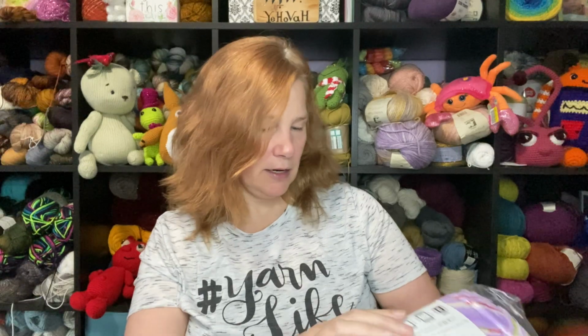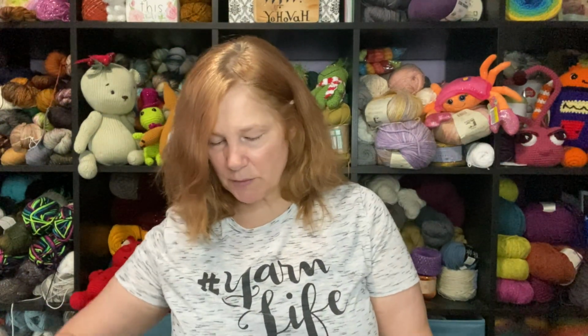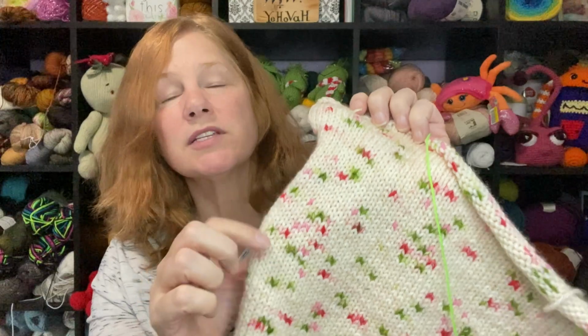So this is the DK weight. 656 yards for the 7-ounce ball, 200 grams, 100% acrylic yarn. And look at the pattern that that does. That is stunning. This is doing that speckly thing, but it's got the color, the more solid stripes in here. That plastic is messed up, so we're just going to take this out and play with it a little bit more. So you've got more of the longer stripes, and then you're getting the speckled stuff. That is similar to the Big Twist Christmas yarn with all the speckles, and that's what it reminds me of.